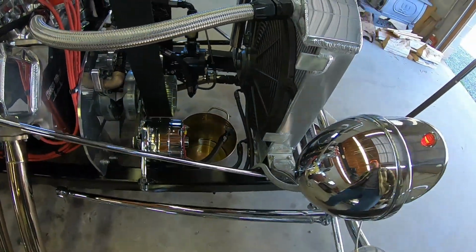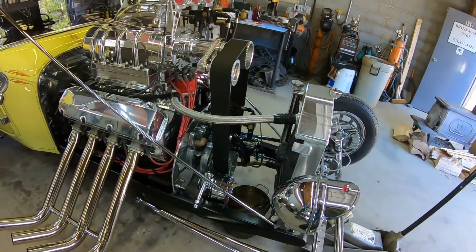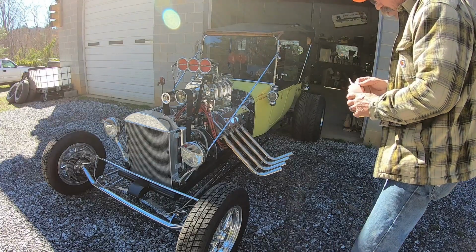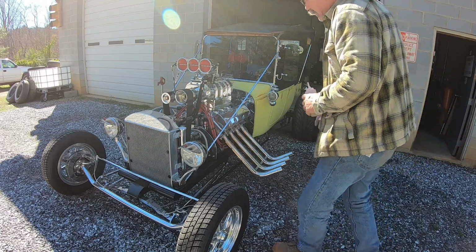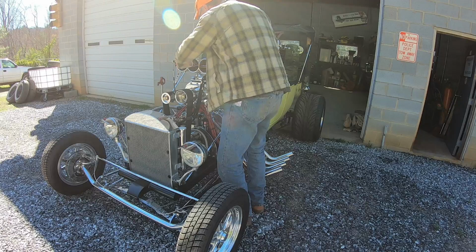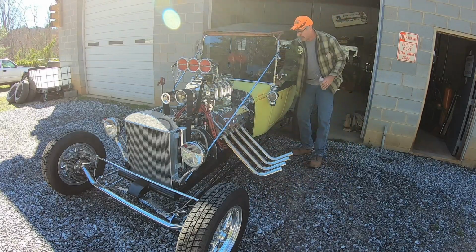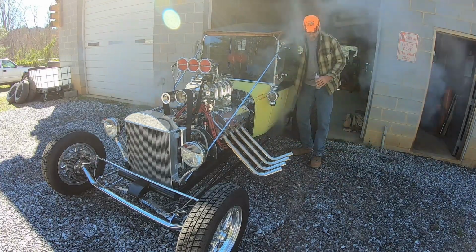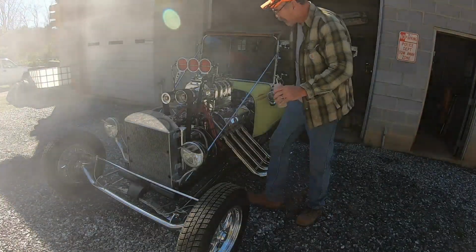Let me get the fuel line hooked back up, and I'll get it pushed outside, and we'll see if it'll fire up. Cranked it over a little bit just to get some oil pressure up. And I'm going to turn the ignition on. We'll see what happens. Still a lot of oil in the motor from the winter.